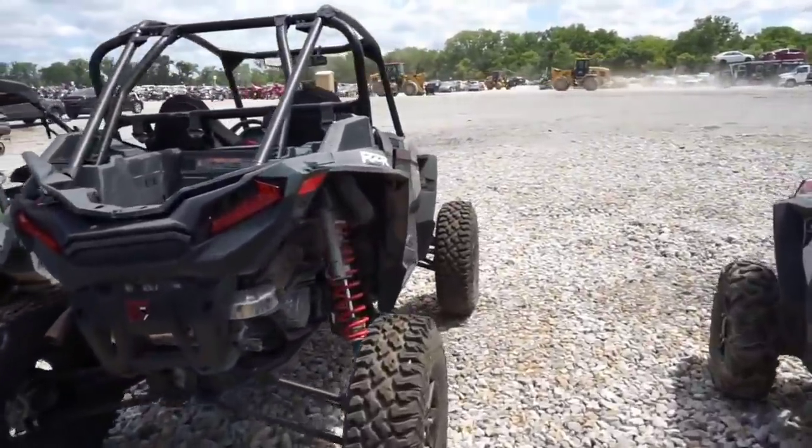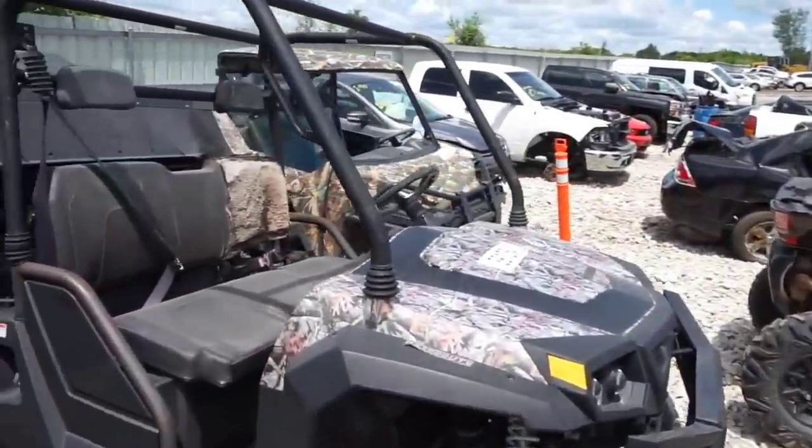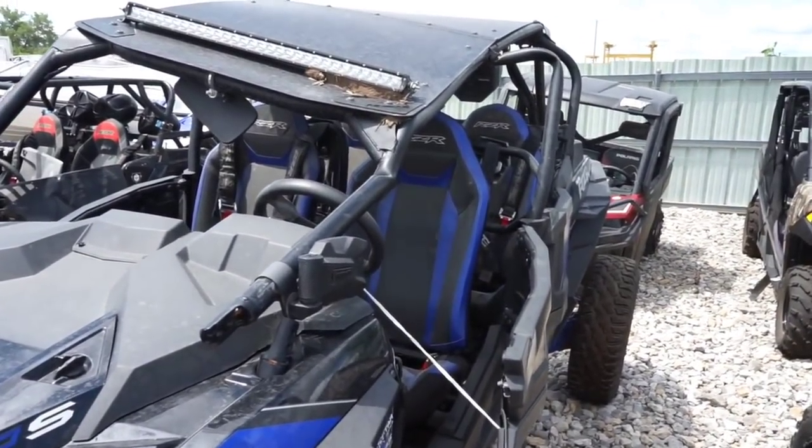Wow. Look at all these Polarises. I bet you these, and you know what? I doubt these go for a ton of money. Yeah, this one, see? It's literally just roll cage damage. You see where the roll cage got bent? That's it.